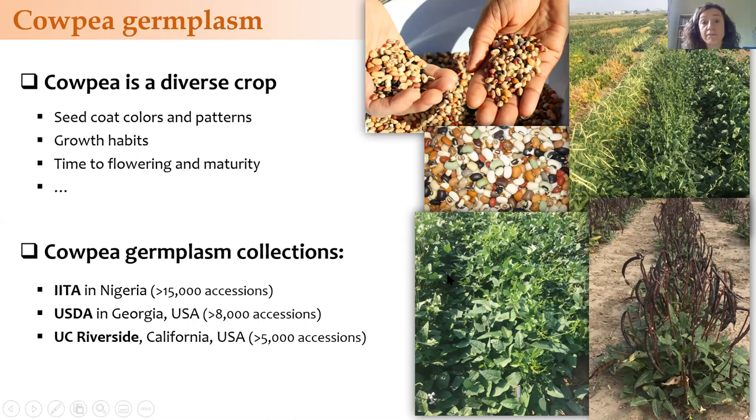And they keep growing, putting leaves, and they are super strong. Some of them are really, really strong. So I imagine these could be really good varieties for forage, for example. And yeah, so a lot of diversity really to exploit in cowpea. And where do we find this diversity?